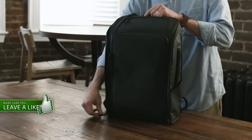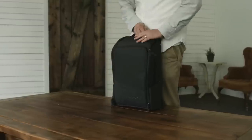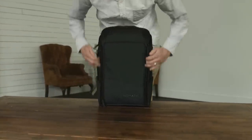The full perimeter zipper gives a wide open view of the inside for better visibility and packing. Additionally, our innovative zipper design gives access from all sides.